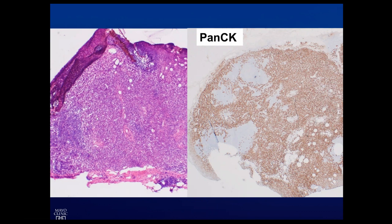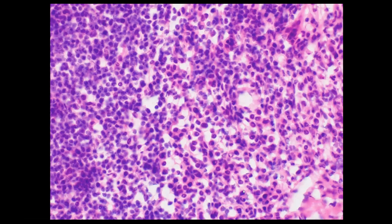So we are going to zoom in on this spot right here where you can see the normal lymphoid follicle with this abnormal looking area, okay? And I'll show you a higher power. So here on the right side, you see this abnormal looking area. The cells have almost the same size as the lymphoid cells, maybe a little bit larger, not by much. They are just a little bit more atypical, but again, not much.